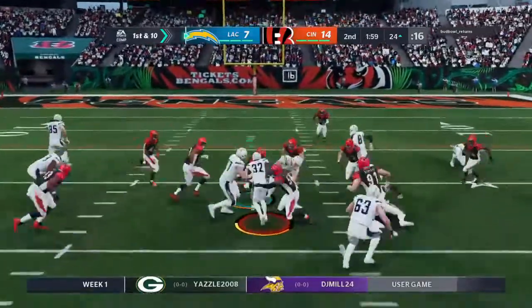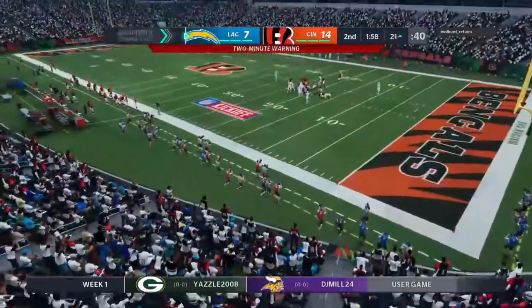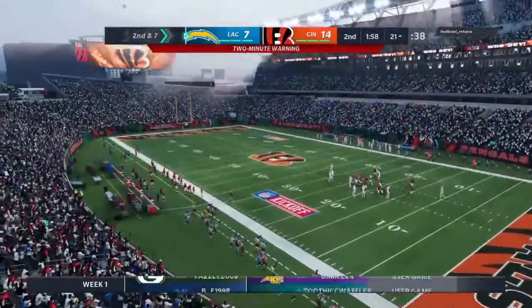They run it with Carson. And he'll be taken down near the 20 at the 21.